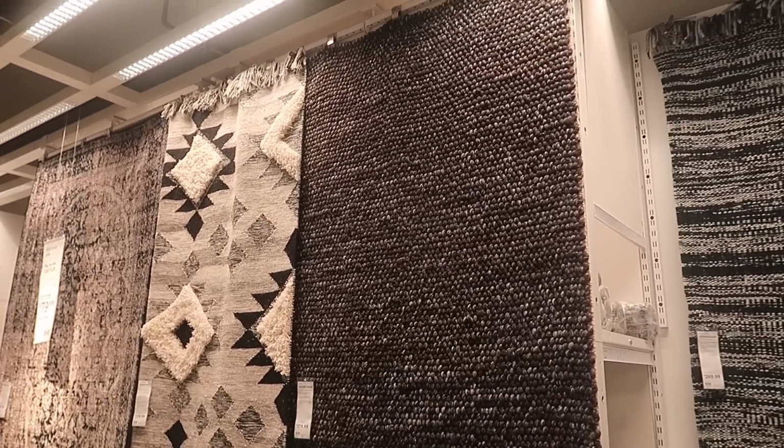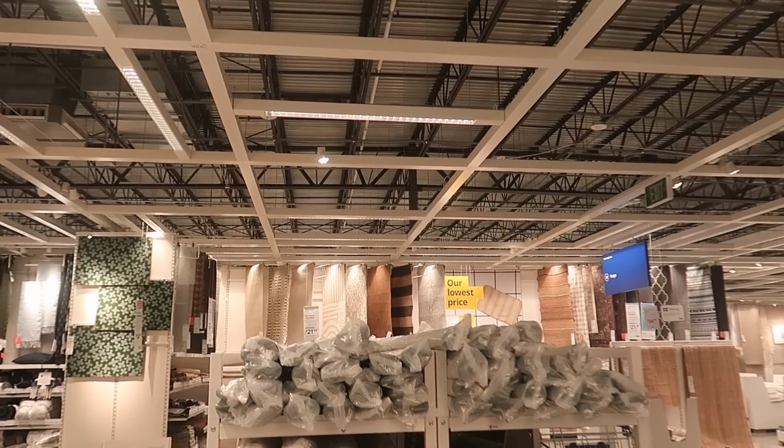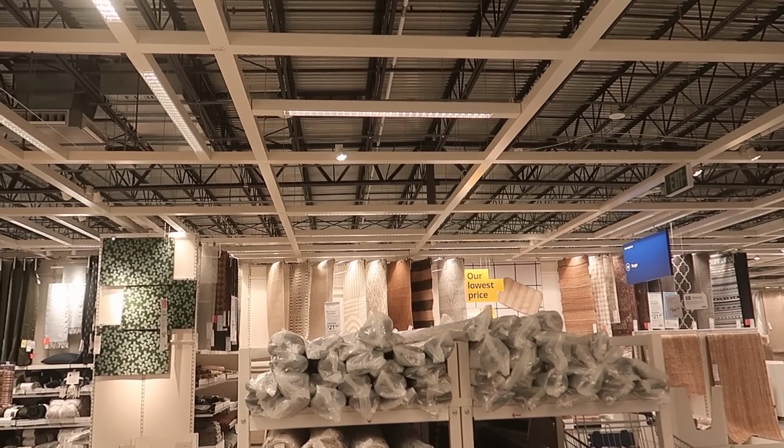These ones are way too big. I don't want something extremely big, and I don't want something too short either. Those might work over there on that side.